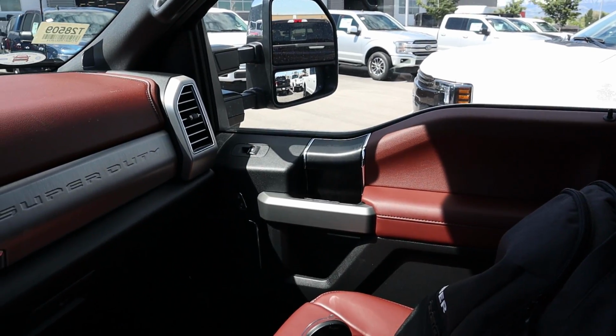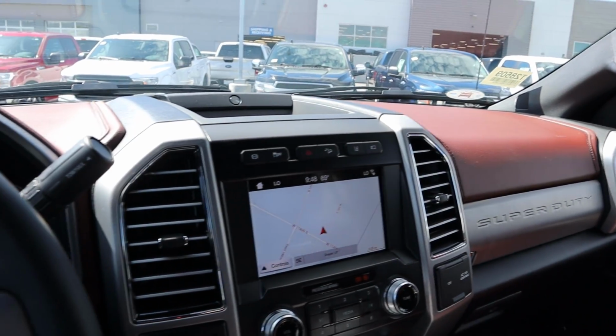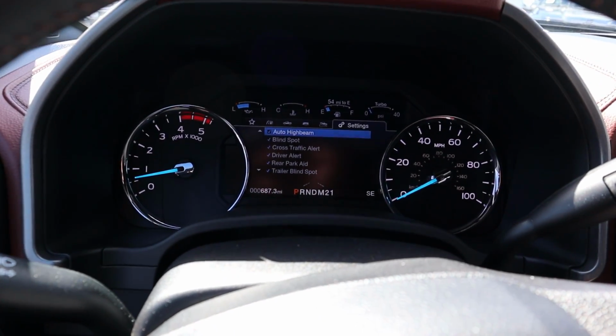Finishing things up on the interior of the Super Duty, it's definitely a higher end interior. It feels really, really nice and high quality. That all being said though, let's take the 2019 F-250 with all 935 pound-feet of torque out to see how it drives.